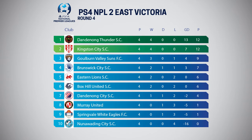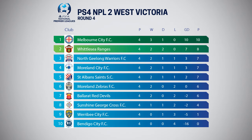In PS4 NPL 2 East, Dandenong Thunder and Kingston City maintained perfect records, while the Goulburn Valley Suns hold third for another week. Brunswick City climbed to 4th off the back of their win against Dandenong City. In PS4 NPL 2 West, Melbourne City now enjoys a 2-point gap at the top of the league. Whittlesea Rangers beat Bendigo City 4-0 to move into second.